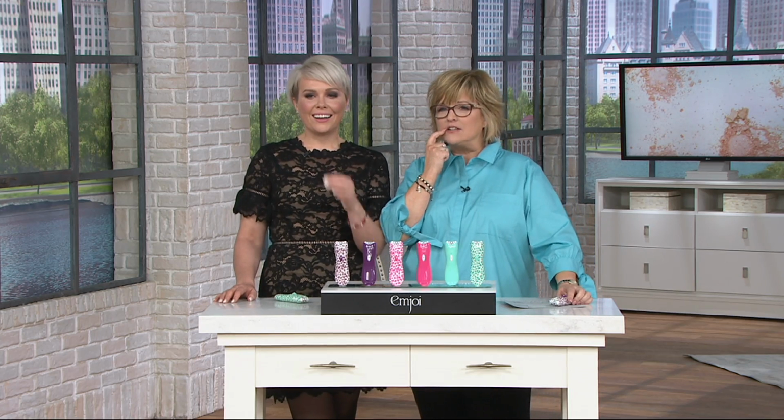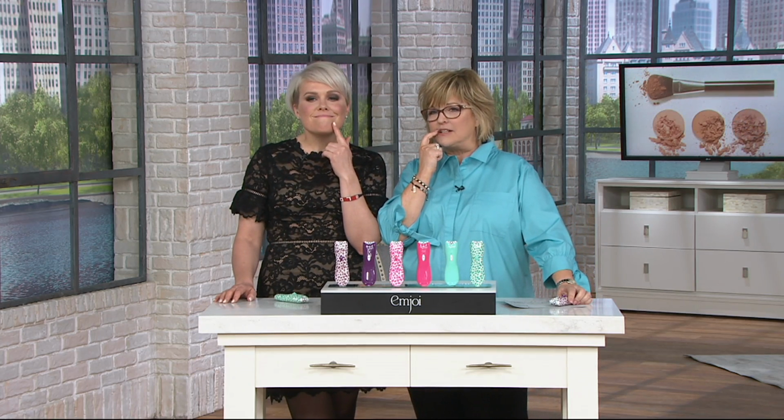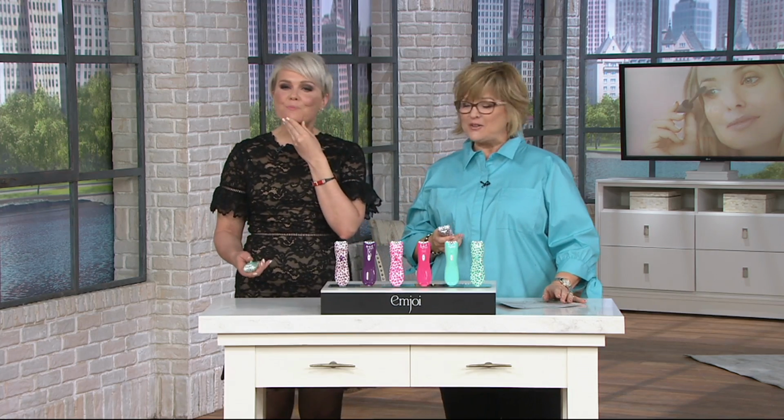Isn't it the worst when you notice there's a little hair right here and, oh my gosh, I left my tweezers at home? You feel it all day long, and you can't pull it out without the tweezers. But if you have this in your purse, gone. Oh my gosh, those little buggers have no chance.